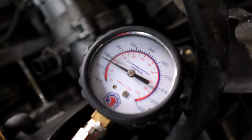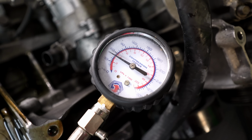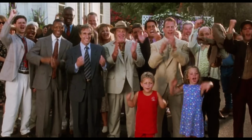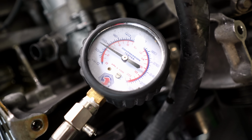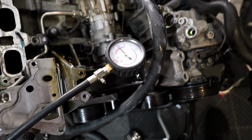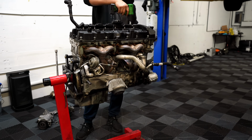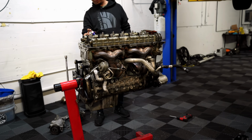But the bright side, guys, we gained 10 psi of compression. Yeah! So the bad injector seal kind of had an effect, but it wasn't a major one. We quickly moved on to the replacement motor. We started by stripping it down and then trying to clean it off as good as possible.